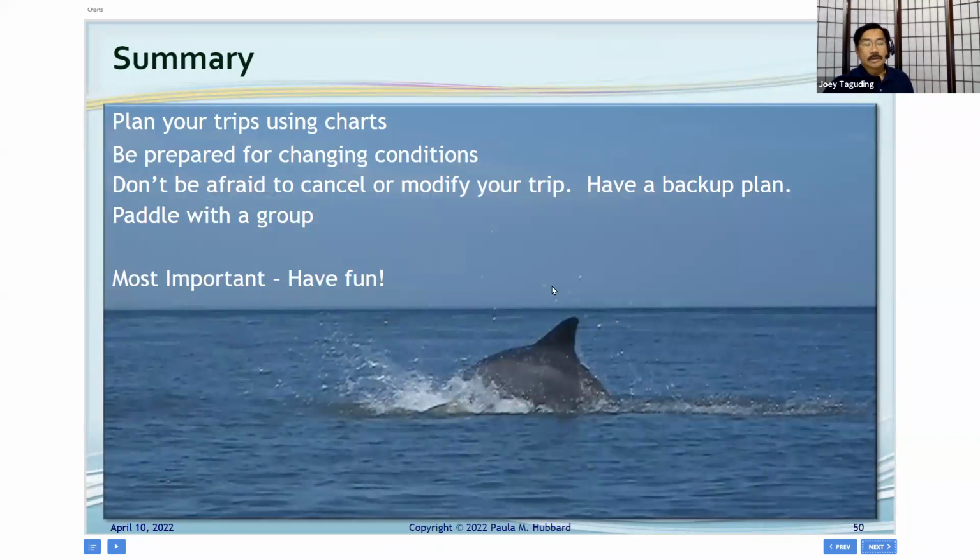That's the hour, folks. That's the summary of charts, navigation. I'd like to thank Paula Hubbard for allowing us to use these slides. There again, go to her YouTube channel, take a look at it. She provides greater detail than I've done this evening, but it's up there and available for all to see.